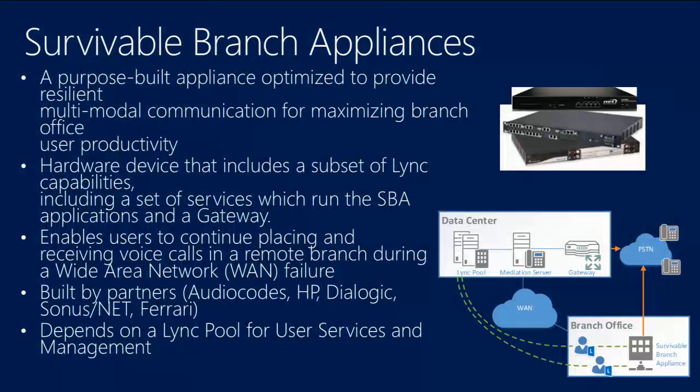So here's a little bit more information on the survivable branch appliances. It's a purpose-built appliance optimized to provide resiliency, right? It's a hardware device that includes Link capability. So it is a gateway, it is a Link registrar and mediation server. Depending on the vendor, they look and feel different, but they all act the same, right? In a sense, there's different management from the gateway component itself, so there are different capabilities and different options from different gateway vendors.